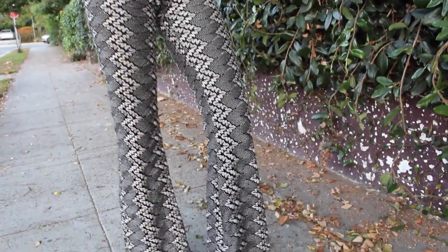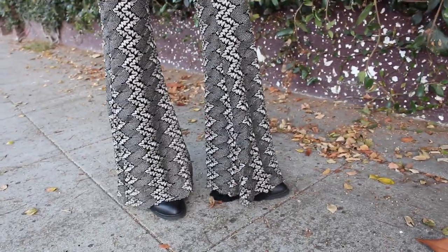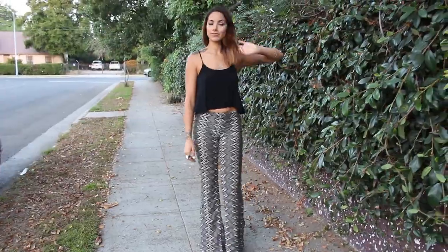But bell bottoms, I think they're really fun and they add a cool vibe, again, accessorizing them the right way. Sometimes you can wear a cool button down or a crop top with them. There's plenty of ways. And again, with a vest or a jacket, anything like that. Kimono, for sure.